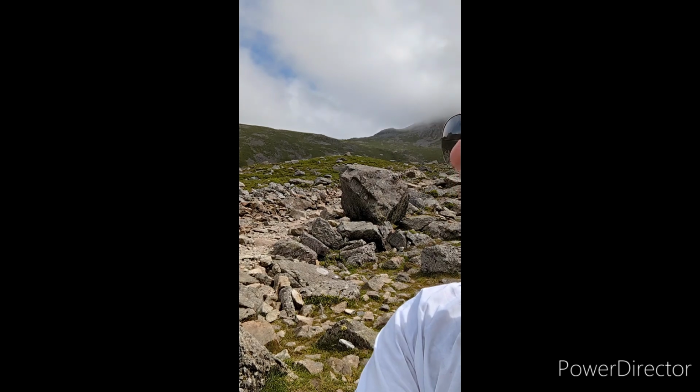So I don't know if we're going to get any big views or anything, but we've just done the steepest part. And from the looks of it, it peters out a little bit now and it's a little bit more gradual. The landscape's definitely changed. It's less steppy and more rubbly. So yeah, we'll rest up and then we'll be carrying on. See you in a bit.